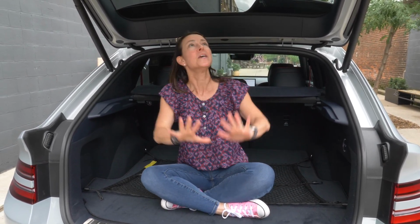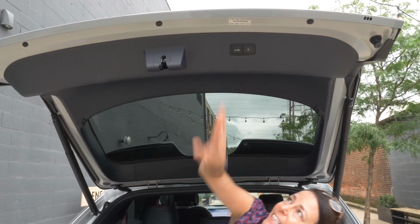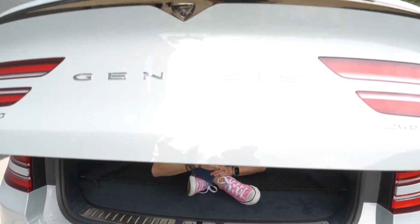Genesis says that the target person for this vehicle is more likely somebody who doesn't have kids, just starting out in their life, dual income, no kids, or they're empty nesters. So no strollers, no things like that. But if they're empty nesters, there's the chance there could be a stroller back here. Just gonna say, they probably have grandkids coming. So definitely something that you need to look at. And yeah, again, it's just not a lot of space.